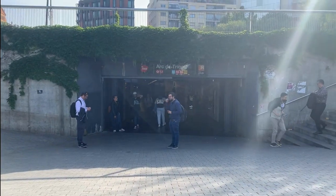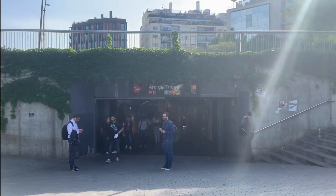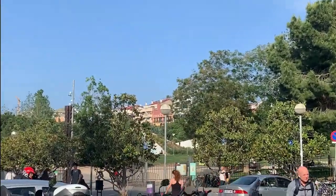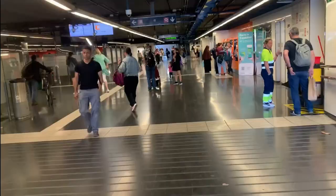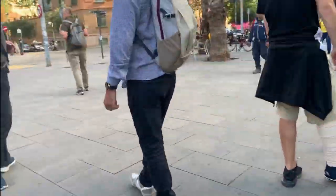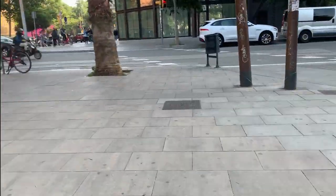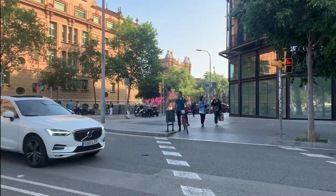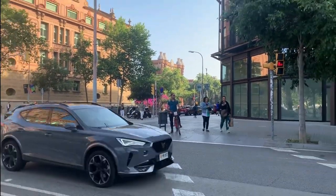So this is the train metro station I usually take, and there's a park over there. I'll show you the other side of the station. From here, you can see the Arco de Triunfo.